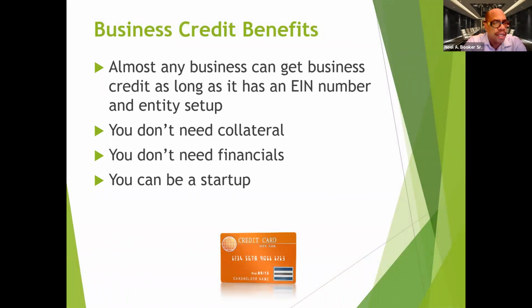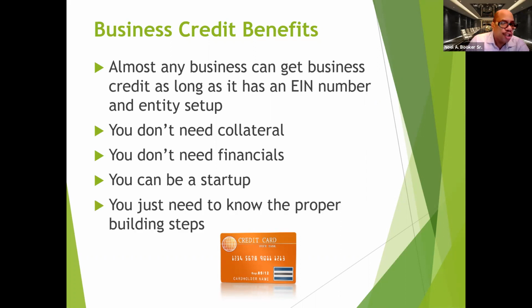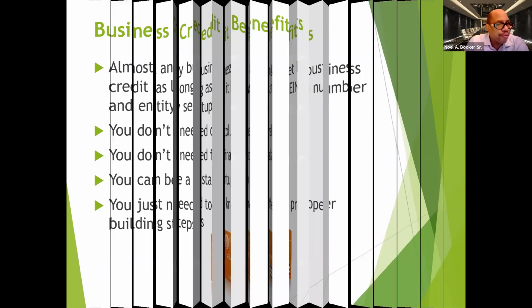Almost any business can get business credit as long as it has an EIN number and an entity set up. You don't need collateral. You don't need financials. You can even be a startup company. You just have to know the proper building steps, okay? So building business credit is a step-by-step process. Each step is needed for the next step. So there's no skipping steps. Comprende?